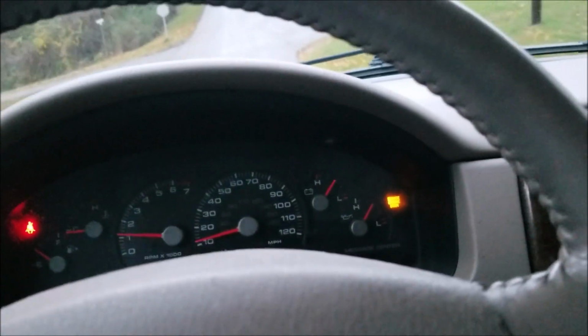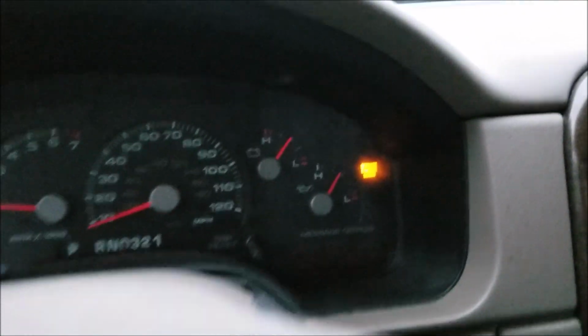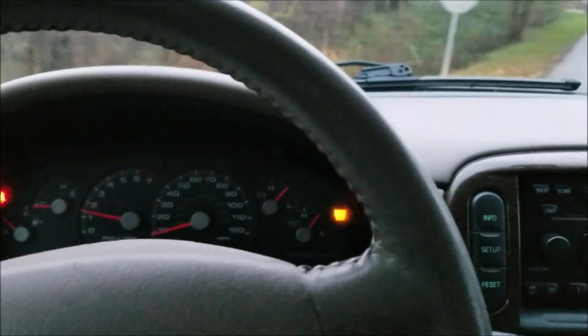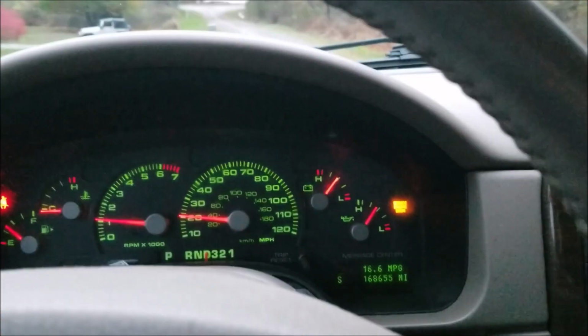So here's today's problem with the Explorer. This is my one car that's giving me more trouble than anything else. You can see the service engine soon light was on. I was in Canada the other day, and my wife called me and said the oil level low light was on. I came back, and I put a quart in it.